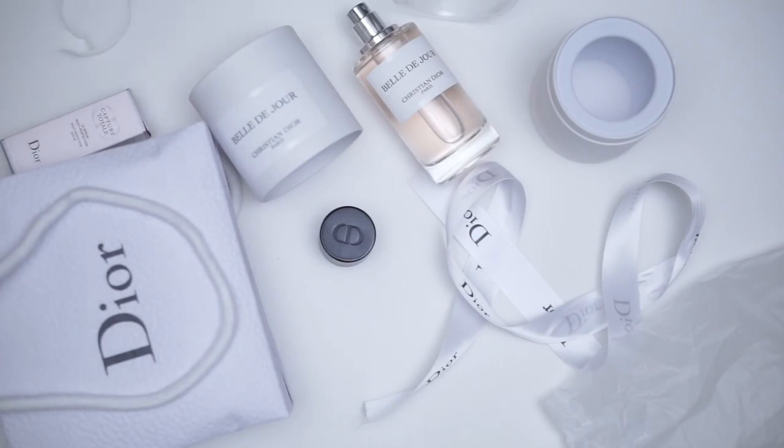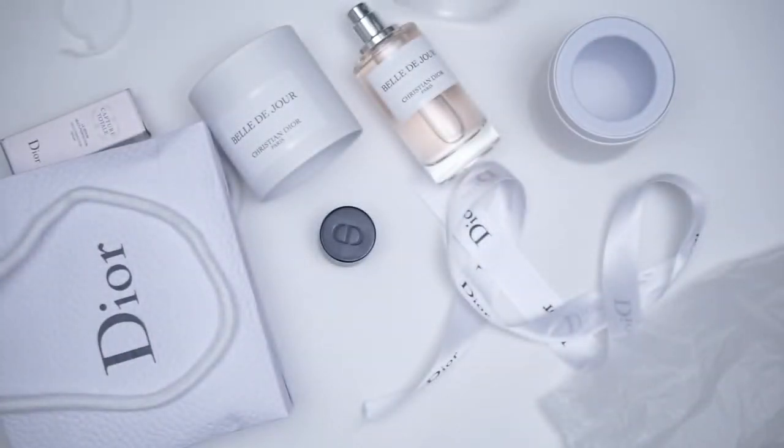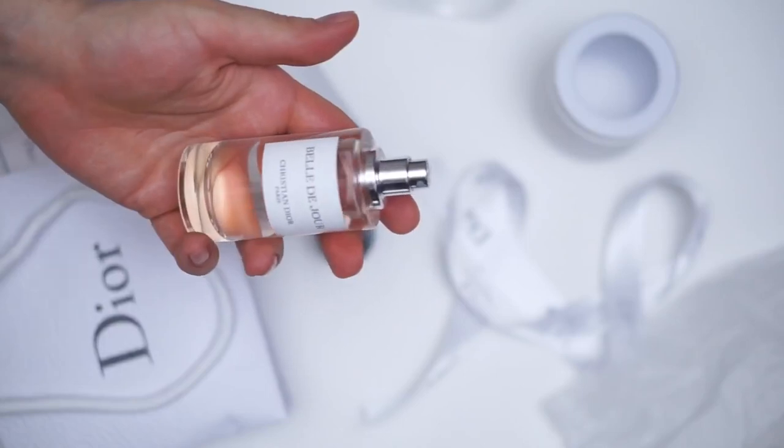I do smell the classic Dior vanilla deep, deep down in there. I have it right here on my wrist right now, in this area. It took me really 40 minutes to get to appreciate this perfume, but after 40 minutes, it's divine, and you can't get enough of it. Really, it's that good. It's that exceptional, and it's that special. So, Belle De Jour is a winner.